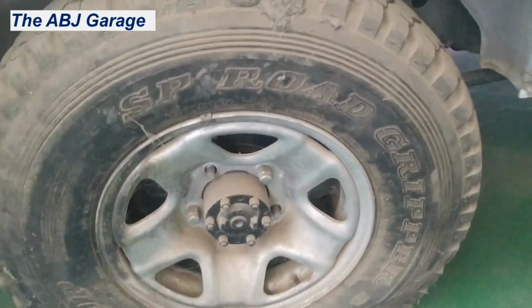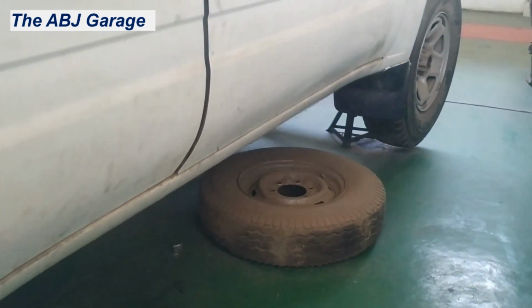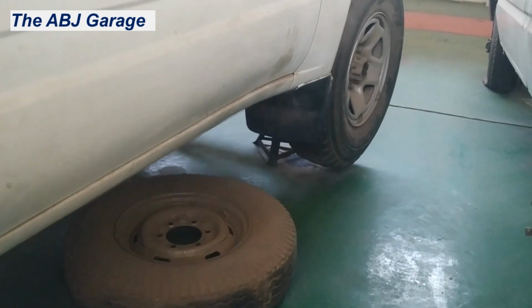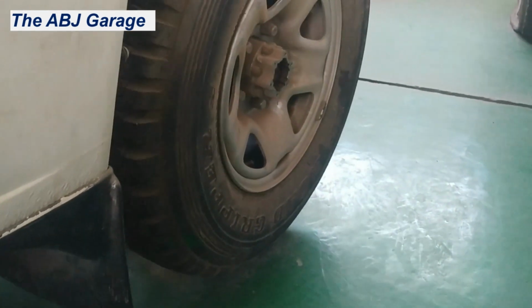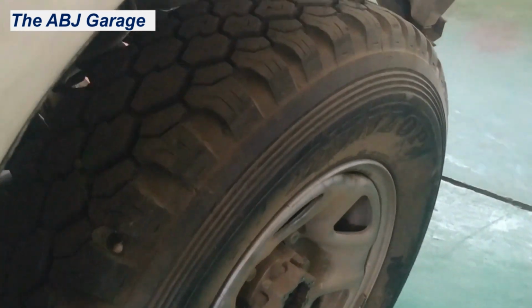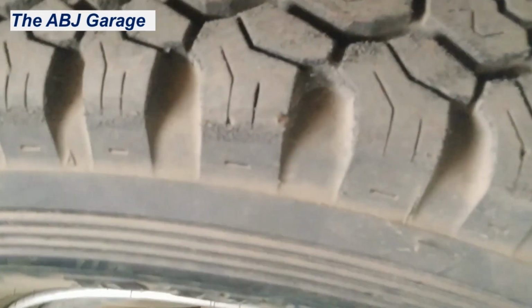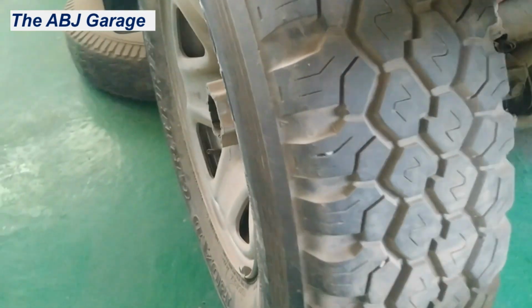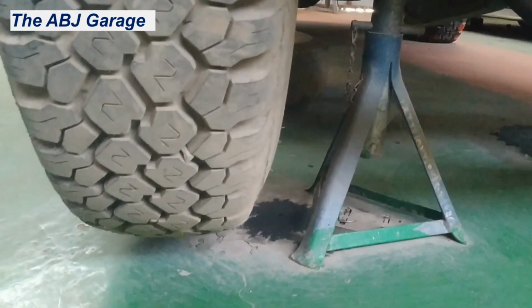Now on a similar vehicle, the front tire is suspended. Let's have a look. Here we have the front tire, which is suspended, in a very good shape. Stored on a safety stand.